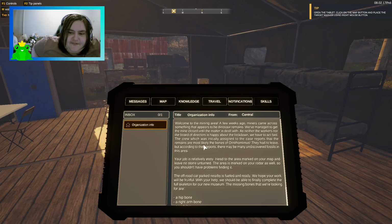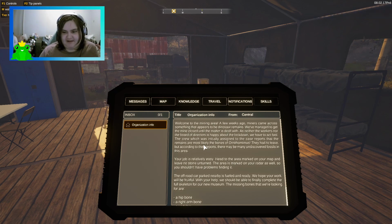Welcome to the mining area. A few weeks ago, miners came across something that appears to be dinosaur remains. We've managed to get the mine closed until the matter is dealt with. As neither the workers nor the board of directors is happy about the lockdown, we have to act fast. The crew, which was initially assigned to the case, reports that the remains are most likely the bones of Ornithomimus.